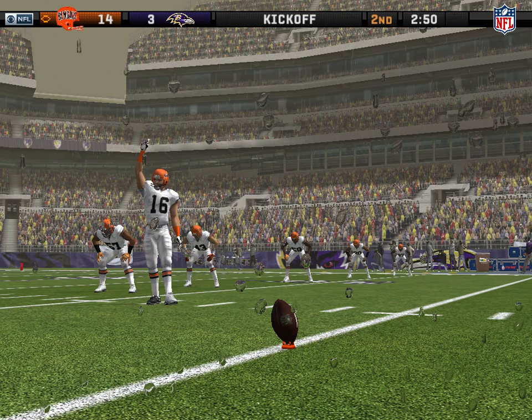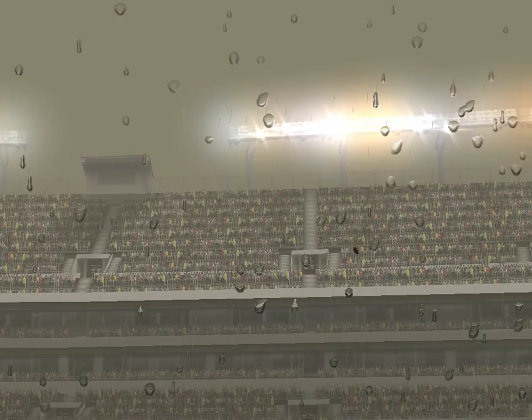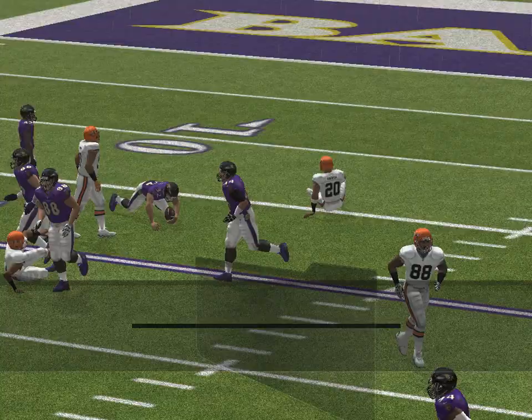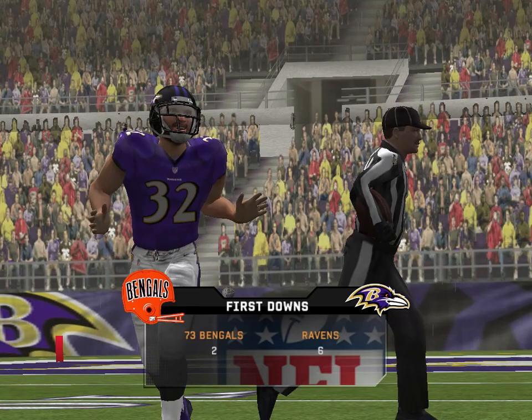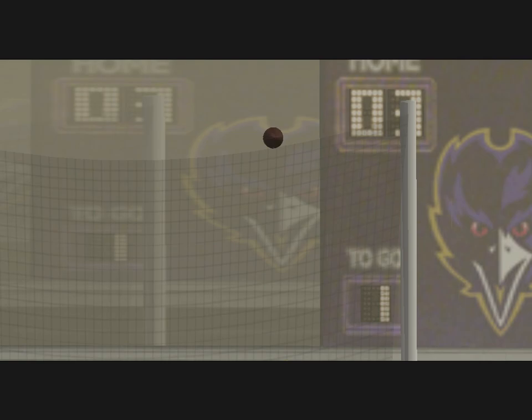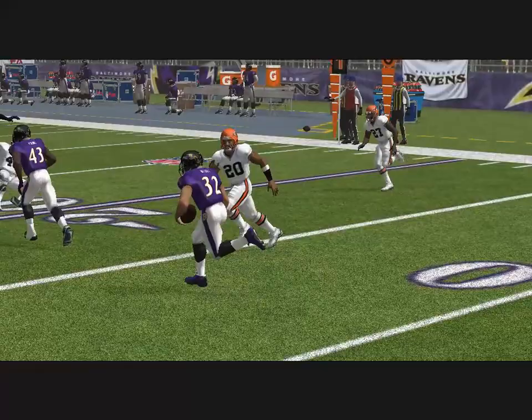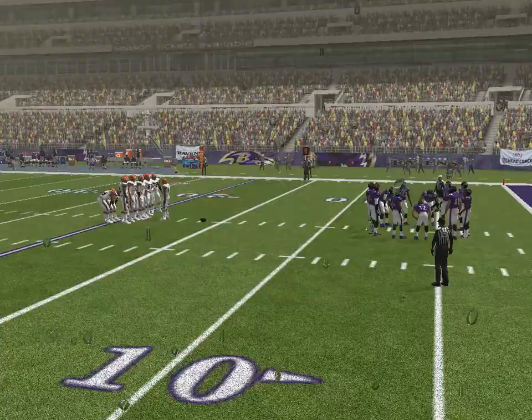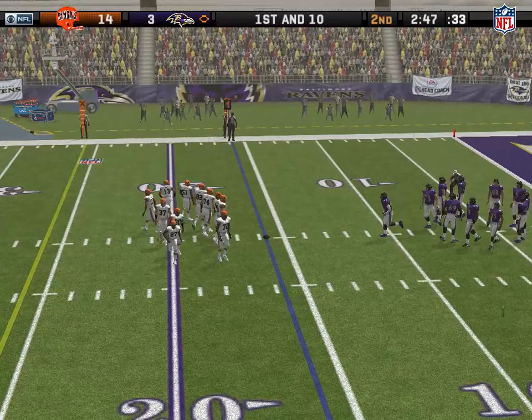Nice kick. Plenty of distance. From the 2-yard line. This is where you want to respond quickly, or this could turn into a battle for field position. Terrell will take over at the 16-yard line.